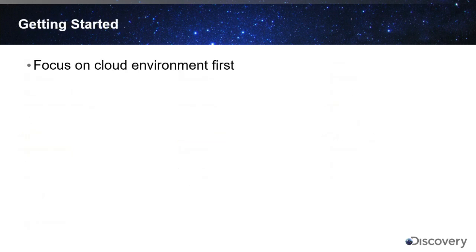So as we got started, we did focus on the cloud environment. Reason for this, it's a much newer, cleaner environment. It's a lot simpler as it stands right now, and more than likely, it'll be the final destination for our Citrix rollout. So we didn't want to have to re-architect everything. We wanted to kind of narrow our focus.